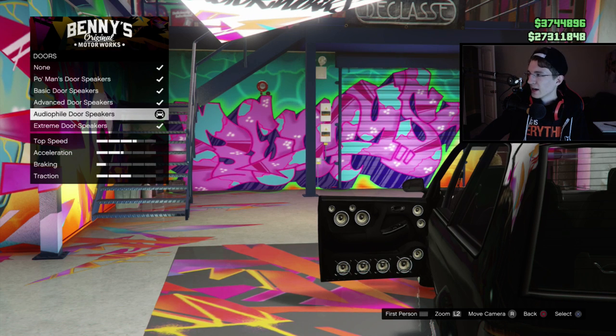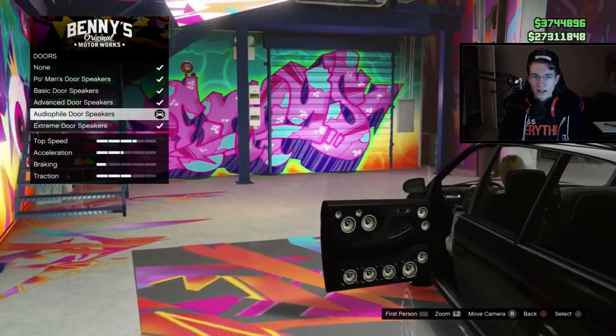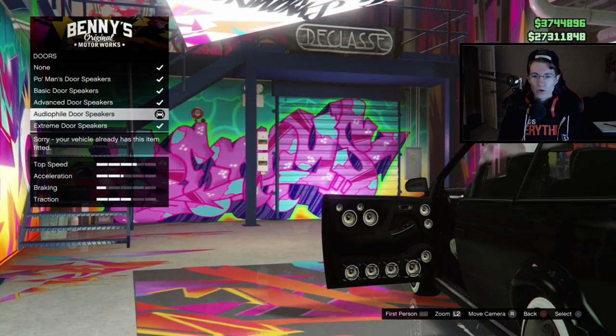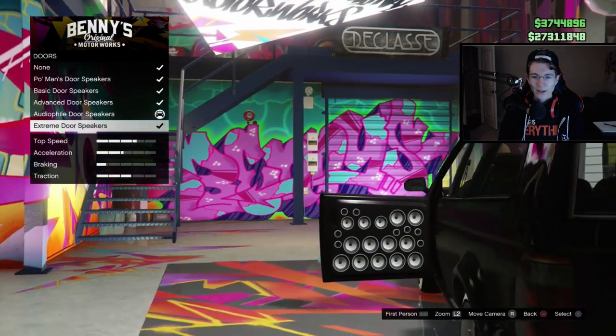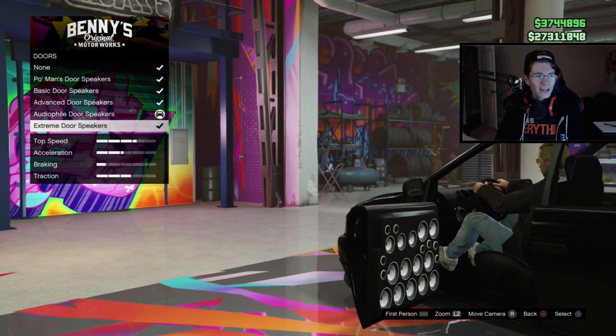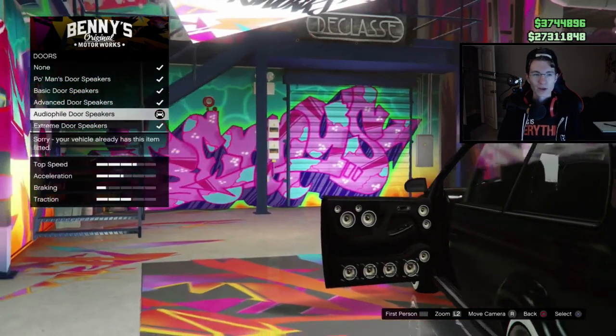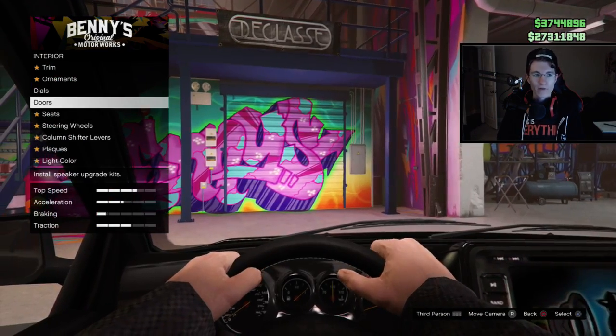So, again, I don't know which one you would want to go with. Like I said, the audiophile, a little bit more normalized. Like, it still has a door handle. Look at this one. That doesn't have a door handle. It's like, how would you open it? That's what I'm saying. Yeah, you got all those speakers. So I'm going to go with this one. Audiophile, honestly, works great for me.